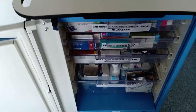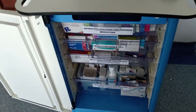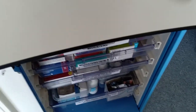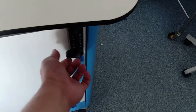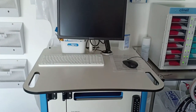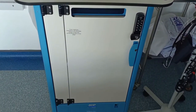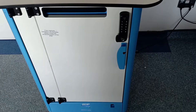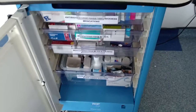If you open up this trolley, you will see that we have different shelves for different kinds of medications. Of course, that depends on you and your team as to how you want to arrange it. We generally have painkillers and PPIs all in one shelf. Another one has the other medications from A to Z, like they call it here in the UK. Another one would be antibiotics, and the last shelf would generally be laxatives along with other anticoagulants.